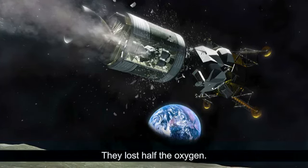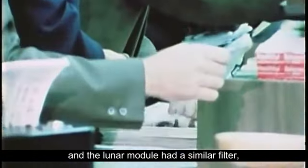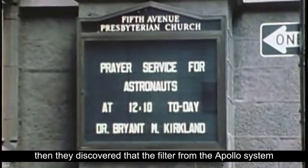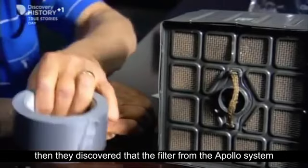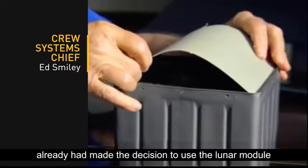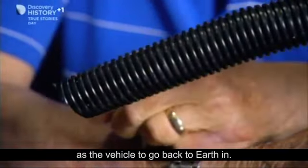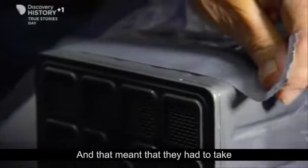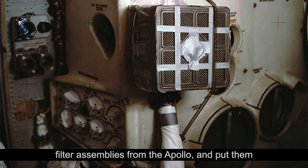But it's interesting from the standpoint that the Apollo vehicle had a filter to take this carbon dioxide out of the air, and the lunar module had a similar filter, but it was a smaller size. And when the accident happened on Apollo 13, they discovered that the filter from the Apollo system wouldn't fit in the LEM system, but they already had made the decision to use the lunar module as the vehicle to go back to Earth in. So all of the environmental stuff had to be jury-rigged so that it could be done from the lunar module side. And that meant that they had to take filter assemblies from the Apollo and put them into the lunar module system with duct tape and stuff.